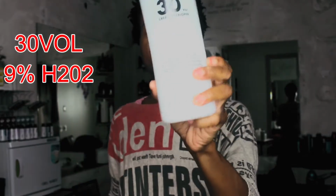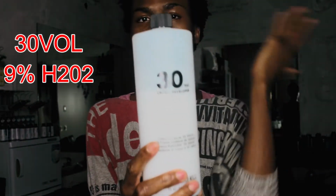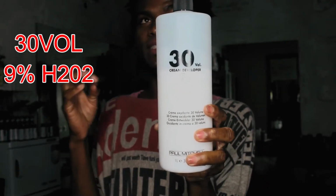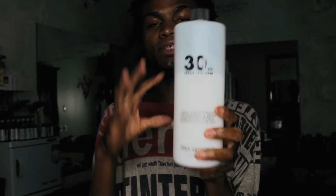A 30 volume will lift about 2 to 3 levels, at most 3 levels, with the clear or the cream, because it comes in both ways. The cream is more consistent, but the clear is very strong compared to the cream.